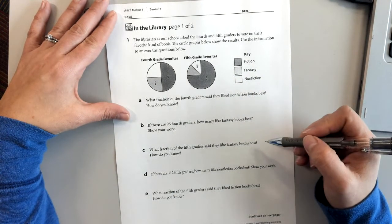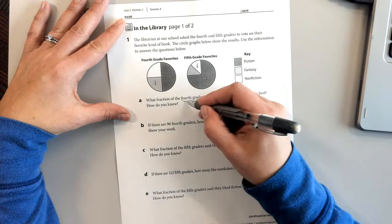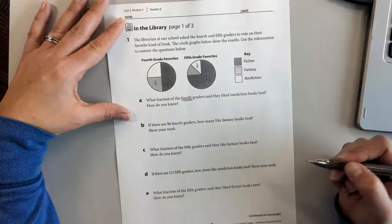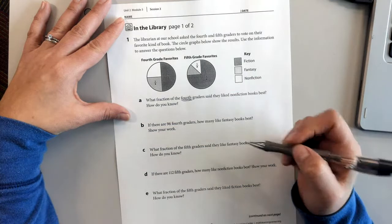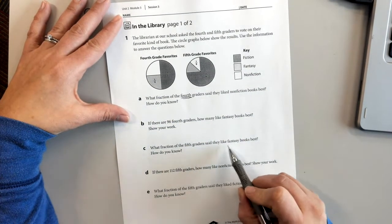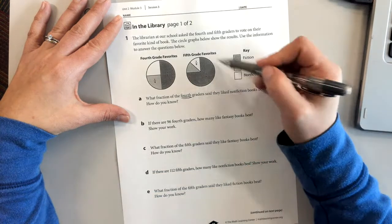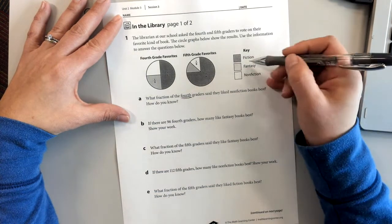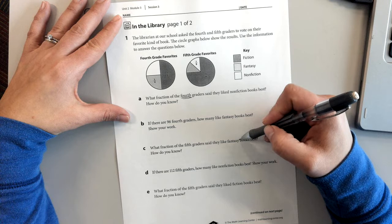So we're going to start with C, but I do want to make note that A is asking about the fourth graders, so make sure you're looking at the fourth grade graph. We're going to do the fifth graders though. What fraction of the fifth graders said they like fantasy books best, and how do you know? Well, I'm going to look at the fifth grade circle graph and I'm going to look at the key.